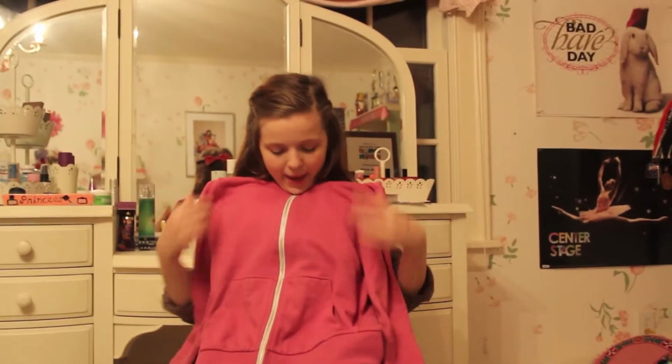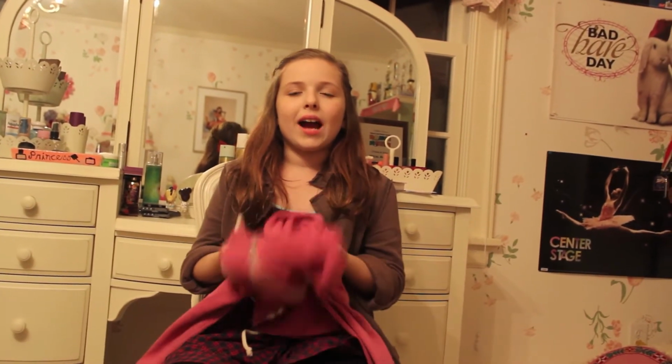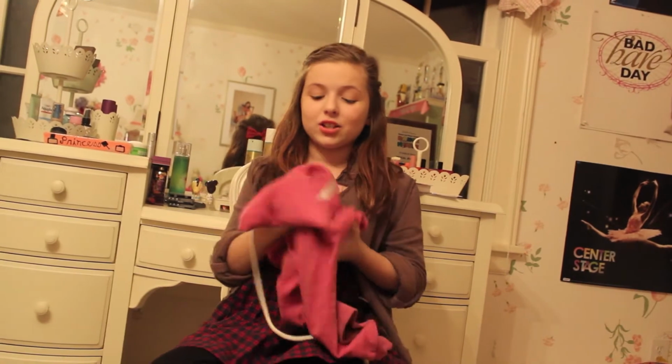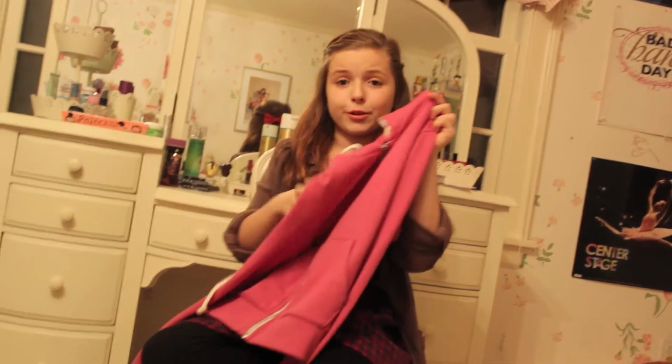Anyway, butter from H&M. I keep it in my backpack. I put it on when it's cold in school, and I sit right next to the air vent in 5 of my classes, so I always need a sweater. So I just carry this around with me during the day, and it really helps with my freezingness. And it's so pretty. Look at this pink color, and it fits really nice, and it was pretty cheap, so yeah.